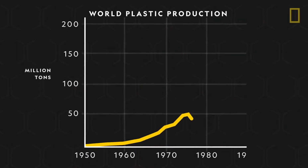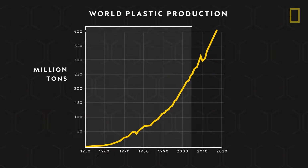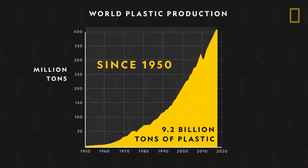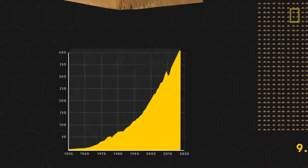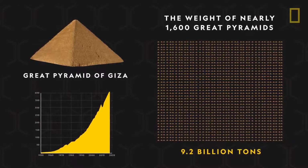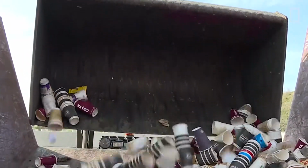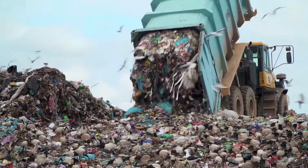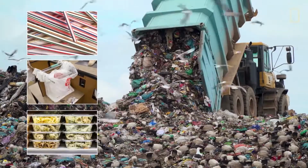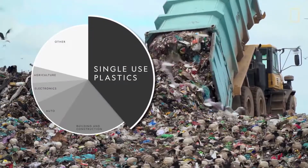Due to the versatility of plastic, production of plastic products has doubled every decade since first produced in 1950. That's 9.2 billion tons of plastic, the weight of nearly 1,600 Great Pyramids of Giza. Majority of plastics created end up in the trash, filling thousands and thousands of landfills all over the world. This is due to much of the products produced being single-use plastics.